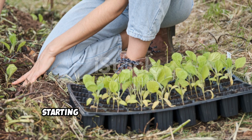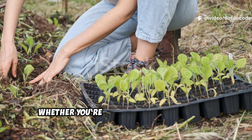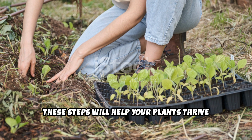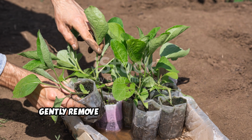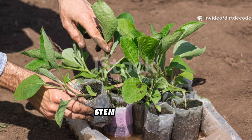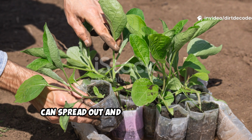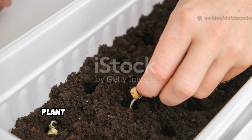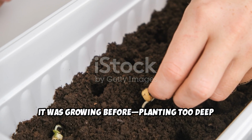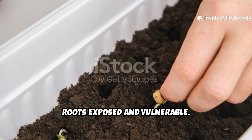Time to plant. Starting your eggplants off right is the key to a healthy, productive season. Whether you're a first-time gardener or a seasoned pro, these steps will help your plants thrive from day one. Gently remove your seedling from its pot, taking care not to damage the delicate stem or leaves. Tease apart any circling roots so they can spread out and grow strong in their new home. Plant your seedling at the same depth as it was growing before. Planting too deep can stress the stem, while planting too shallow can leave roots exposed and vulnerable.